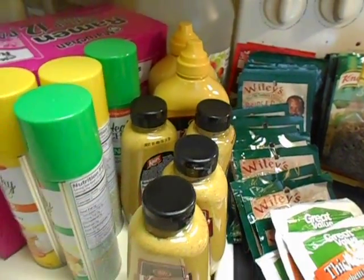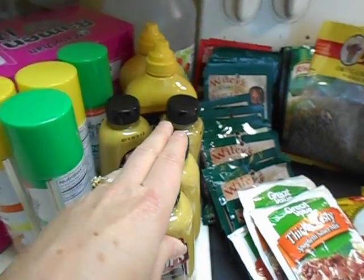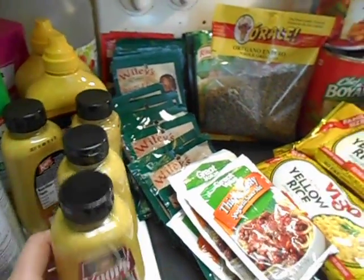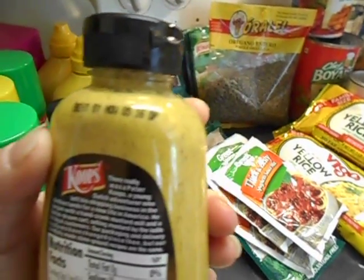I don't need ketchup. But ketchup is another thing that would be a great stockpile item. Ketchup has a great shelf life. Most of this stuff has an amazing shelf life.